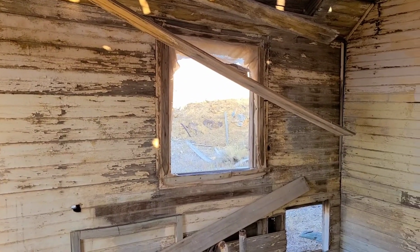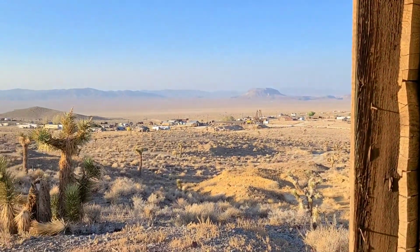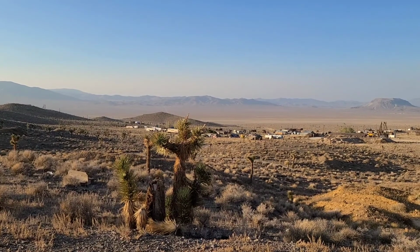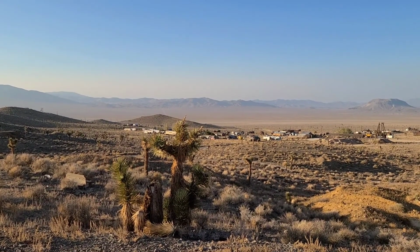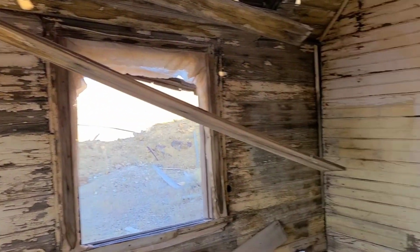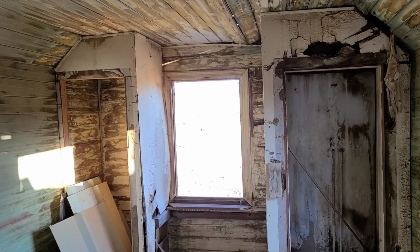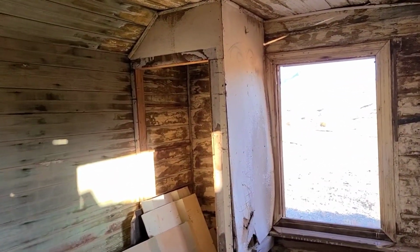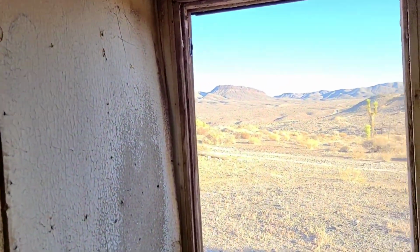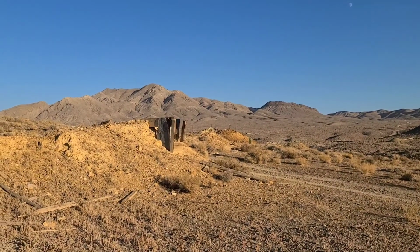Walking through this old house at Gold Point, I can see the town down below. That's beautiful. Has an old shower right here. Another window overlooking the mountain.